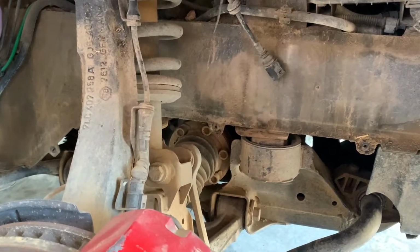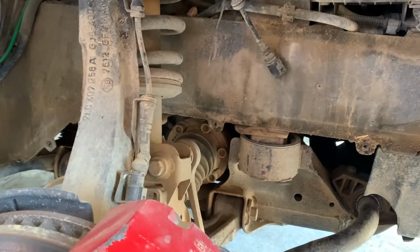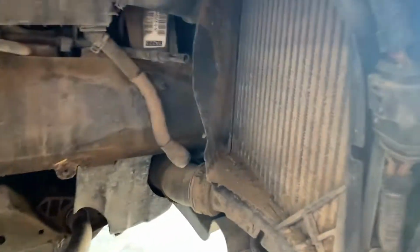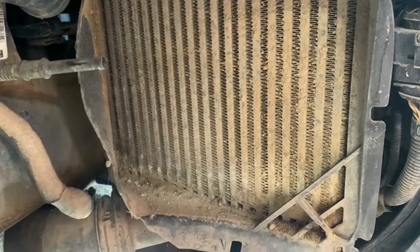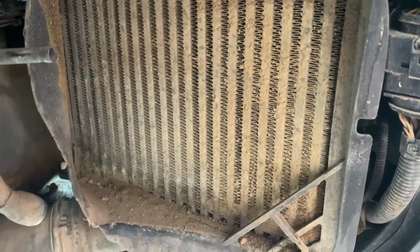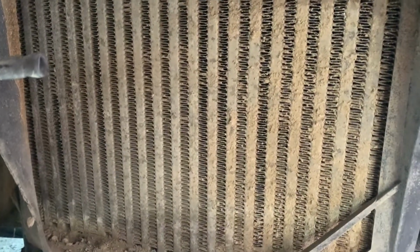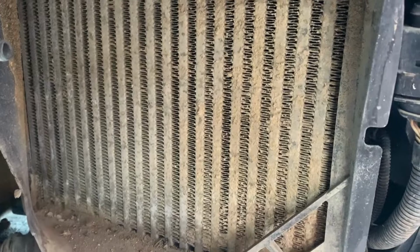But before we do that, we want to see what we can do with this turbo. And before we drop the engine to look at the turbo, we're hoping that might give us more room here. Something interesting, here's our intercooler for the passenger side. It's crazy how dirty it gets. I'm sure it's really cooling the air well. So we'll probably play with that.